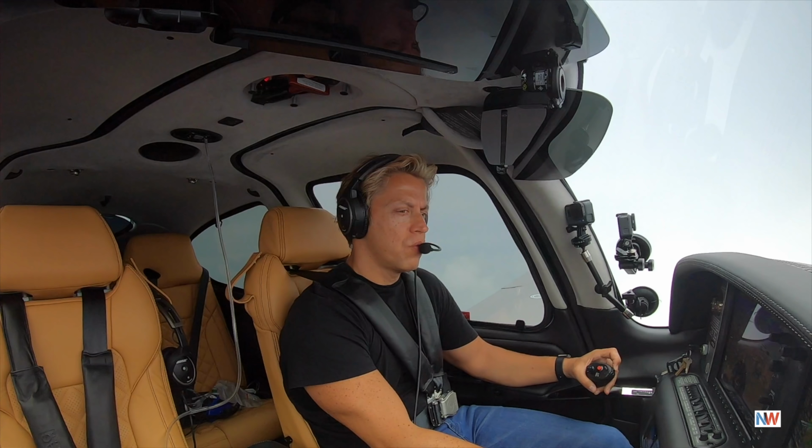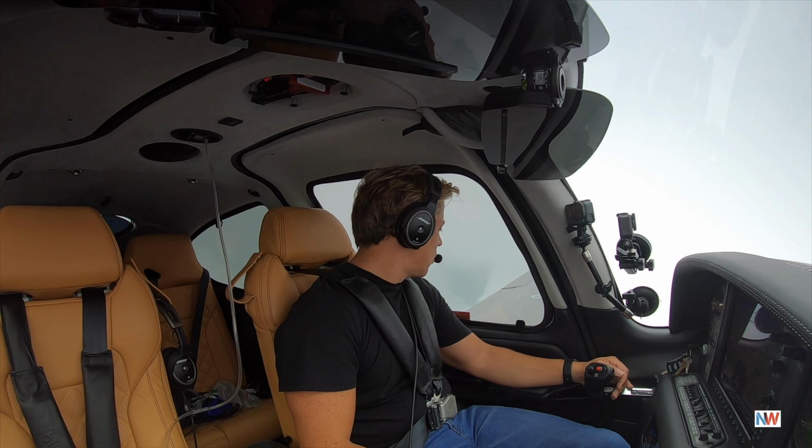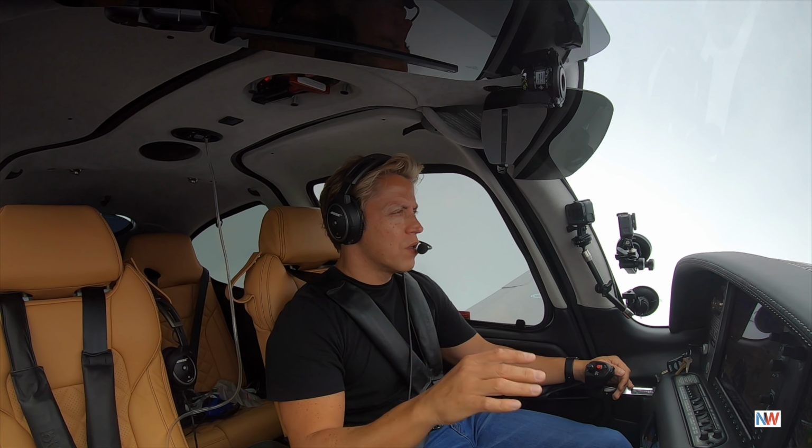And center, 122 Sierra Zulu would like to request higher. November 122 Sierra Zulu, cleared direct Choo Choo, climb and maintain 12,000. And if you need to deviate, deviation left or right is approved when able to direct Choo Choo. Roger. It's hard to see the holes when everything is white. Let's go to the left, where it's lighter.